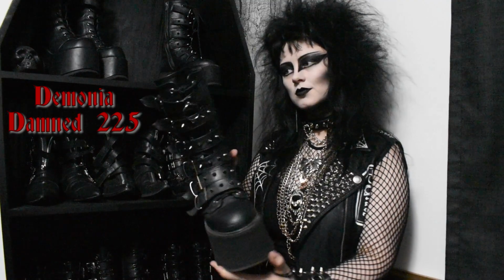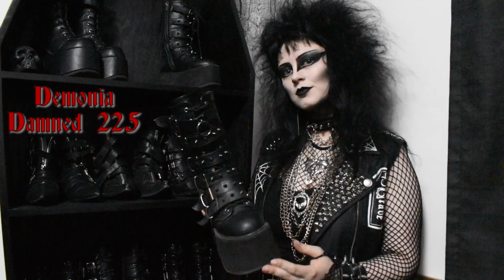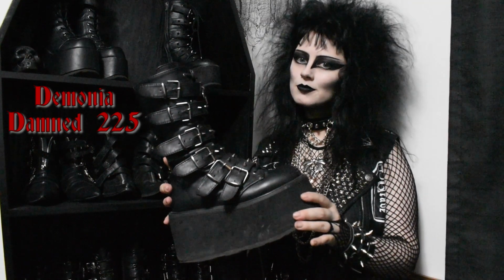These are probably my favorite pair of Demonias. They have a 3-inch platform, and because they are mostly flat, they're pretty easy to walk in long term. I would definitely recommend these to someone who's worried about wearing platforms for the first time.